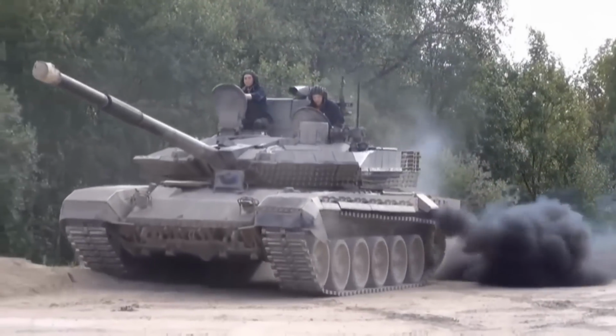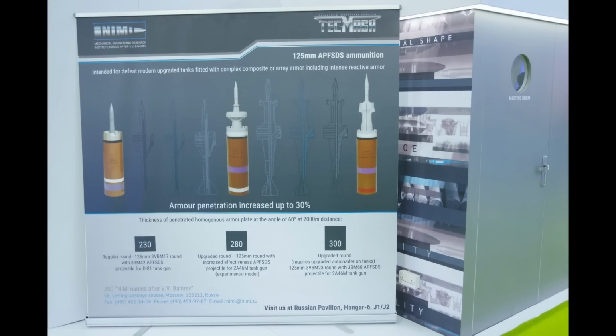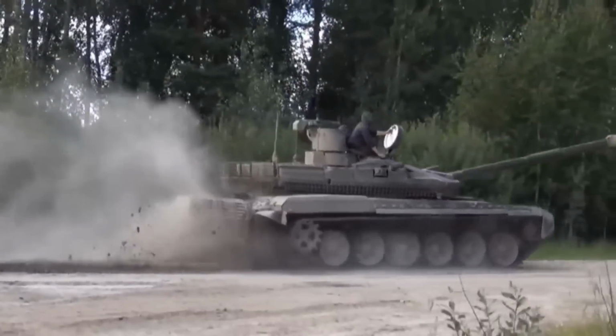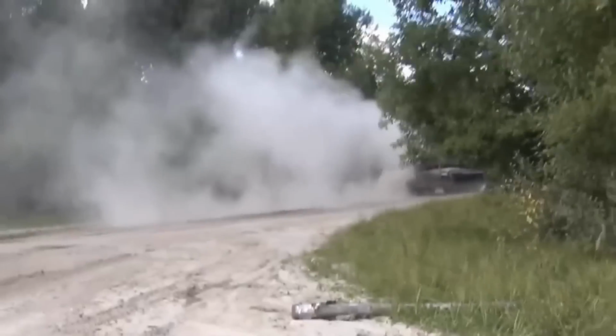Also, we do have the data for this projectile from an exhibition, but it is only the data for 60 degrees at 2 km on a rolled homogeneous steel. This doesn't really mean much, since rolled homogeneous steel penetration does not equal the same performance on composite armor, since modern armors differ drastically. It also doesn't help that Russia and NATO don't have the same standards when it comes to these kinds of tests. So again, we can't know its exact performance against modern tank armors. All we know is that it is better than 3BM42.